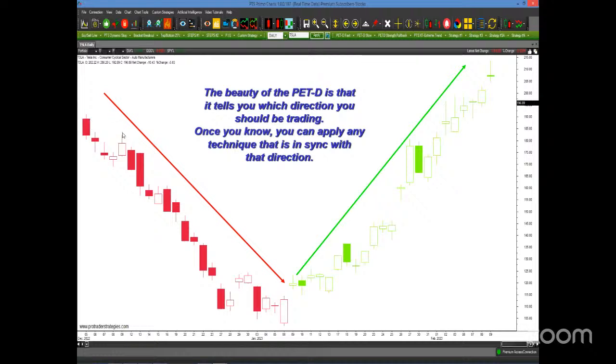Now, a series of red bars, 3 to 5 red bars, automatically tells you that the short-term trend is going lower. And as you see, you would have learned well in advance that the PET-D had identified a downtrend, and you could have taken advantage of all this move to the downside. Conversely, once we had 3 to 5 consecutive green bars, you would have been warned well in advance and alerted by the PET-D that an uptrend was about to take place. So as it says here in front of you, the beauty of the PET-D is that it tells you which direction you should be trading. And once you know that direction, you can apply virtually any technique that is in sync with that direction.